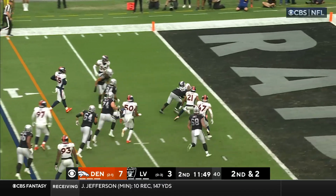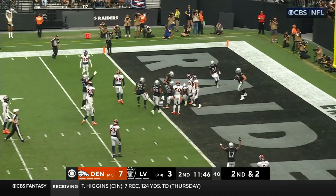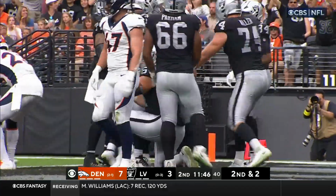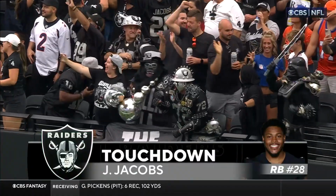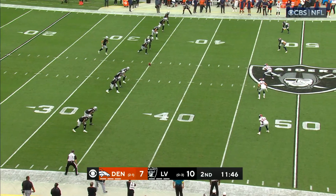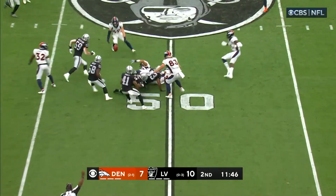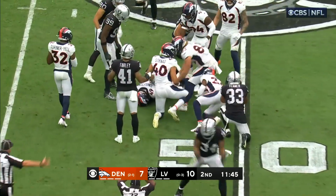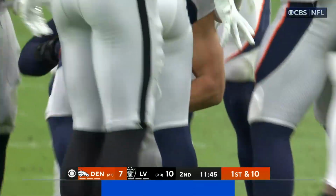Jacobs, here he goes, plowing into the end zone. Touchdown, Raiders, 10 yards. Oh, they're going to try the onside kick. Bouncing. Bassey couldn't get it, but then jumping on the ball was Alex Singleton.